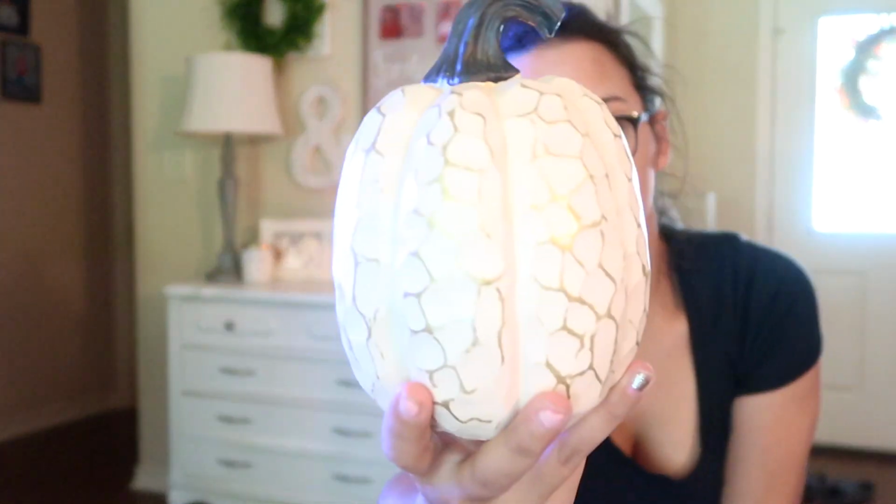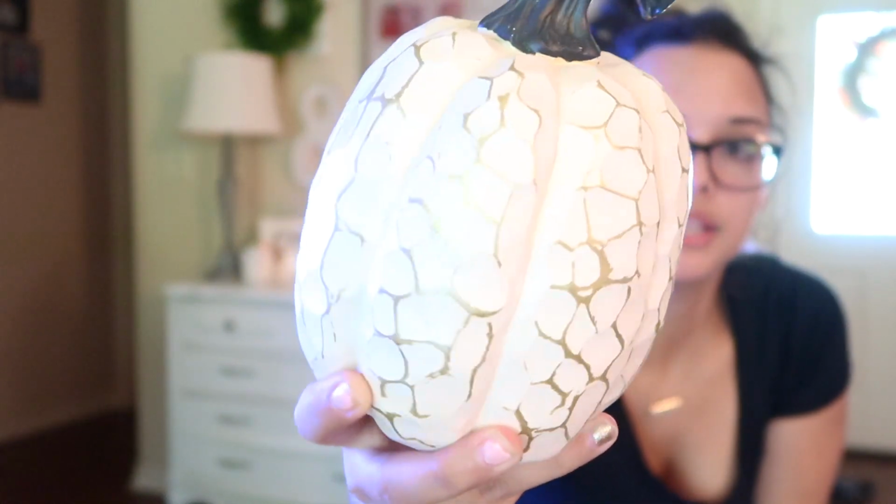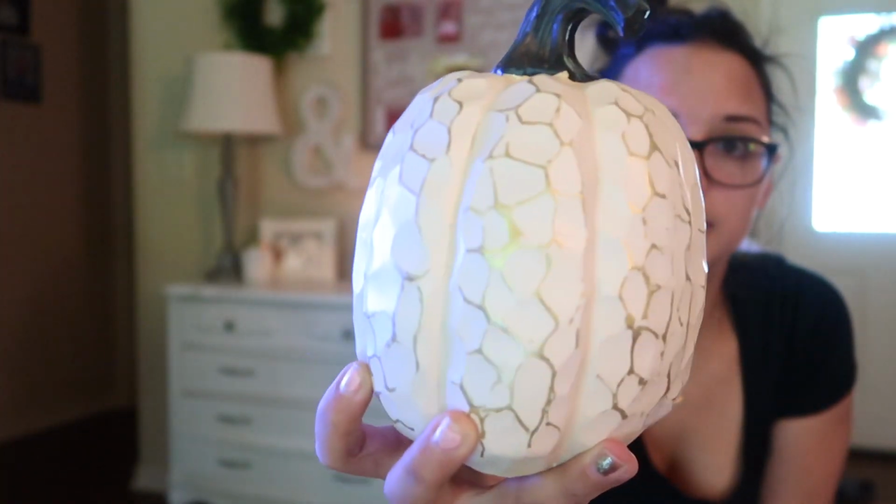All right, and the last pumpkin I got was this white one and it just has crackled gold details on it. I'm not sure if, yeah, I think you guys can tell. So I thought that was really, really pretty. And my house is big, so even though I have a lot of pumpkins, it's gonna work out good because I'm gonna spread them out.